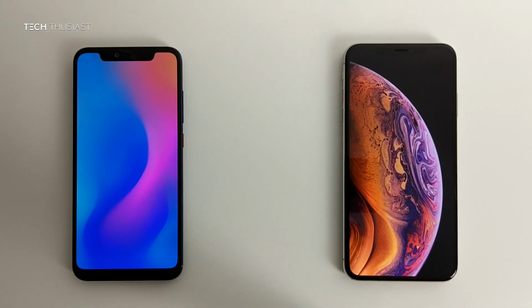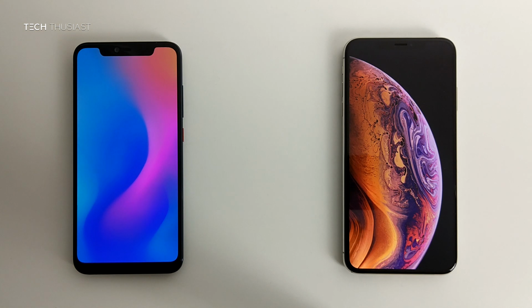Techthusiast here, and this is a speed test comparison between the Xiaomi Mi 8 Pro against the iPhone XS Max. So we have the Snapdragon 845 going up against the A12 Bionic, 8GB of RAM versus 4. Now I also did do the Mi 8 versus the iPhone XS Max, but due to popular request, here is the Mi 8 Pro. Now with that being said, let's get started.